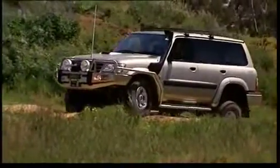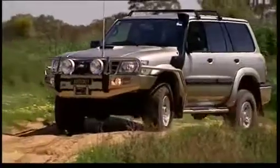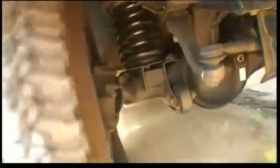We've positioned the camera under the vehicle so you can see the suspension at work. The Old Man Emu nitrocharger shocks work in concert with the springs to allow maximum articulation of the wheels as they rise and fall over the lumps and bumps.